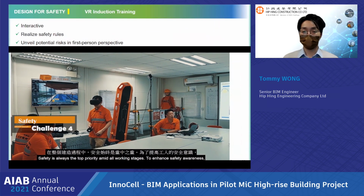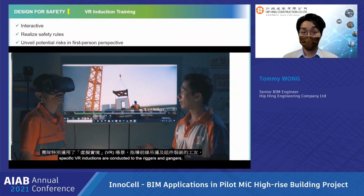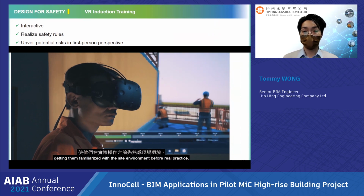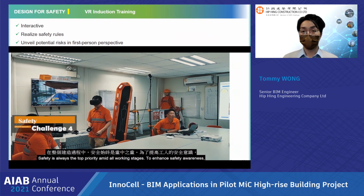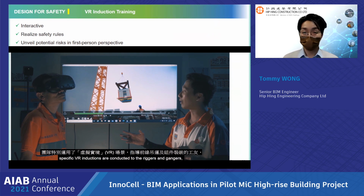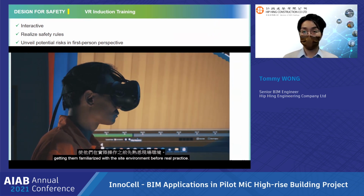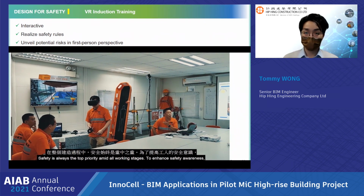Let me answer the weight of a module first. It actually weighs 20 tons, which is gigantic. So if it collapses during the lifting procedure, the whole consequence will be very disastrous. Therefore, it is also crucial to raise the workers' awareness to keep away from danger. We therefore incorporate a VR experience during the safety induction trainings and let the workers get immersed in the scenario of the MiC module storage area. They are going to lift a module onto the building, and then we encourage them to raise all precautionary measures before getting into the next procedure.